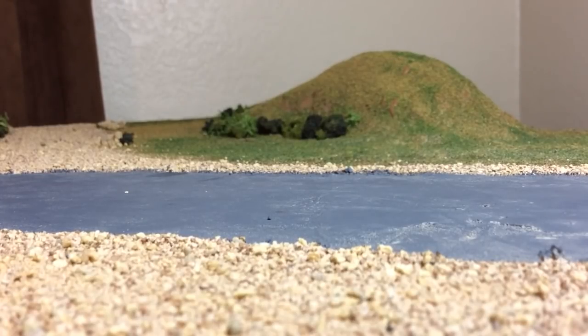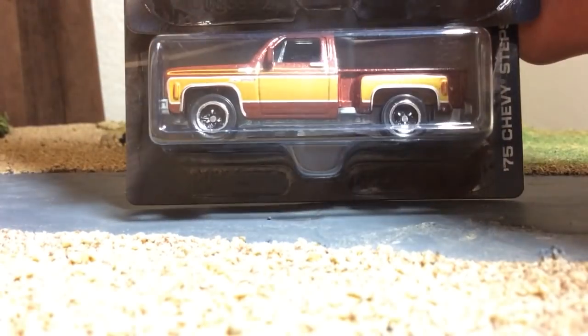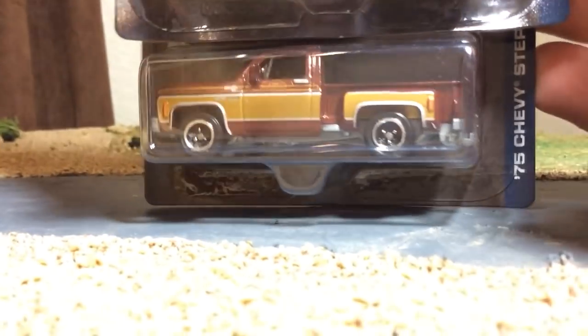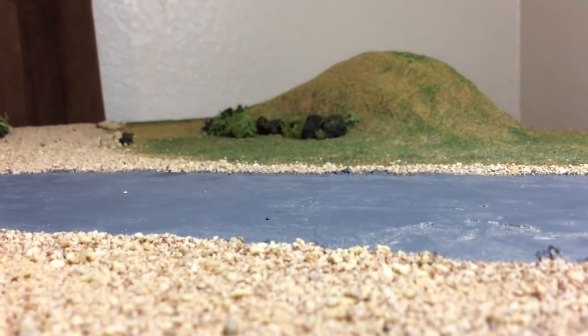I think that one might be one that's hard to find, or that wasn't showing up when the first cases were hitting, unless I'm thinking of a different one. And then this one here, this is the one everybody's after. I was lucky to get two, so I will keep one on card, and I will keep one on display.